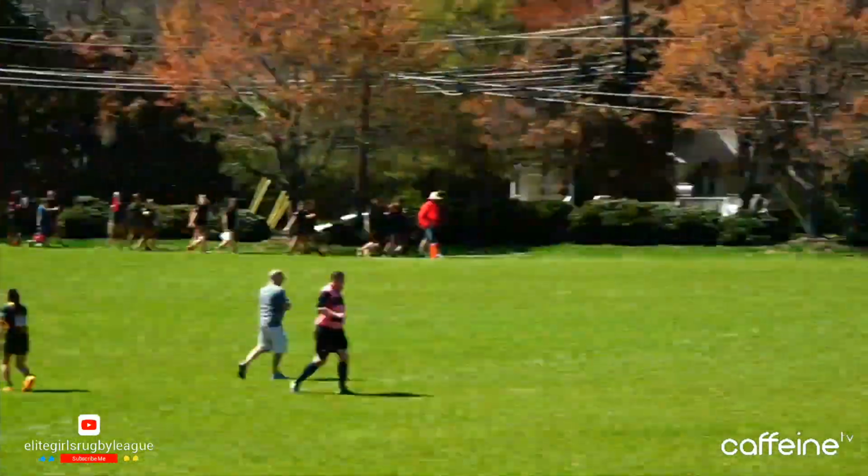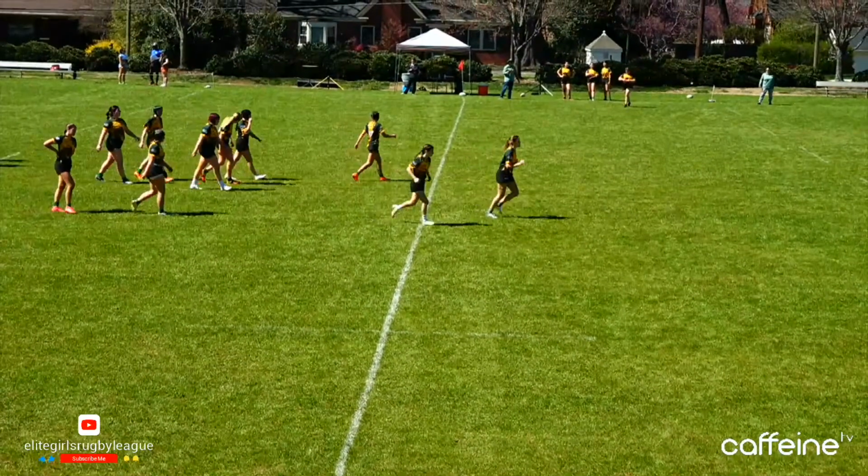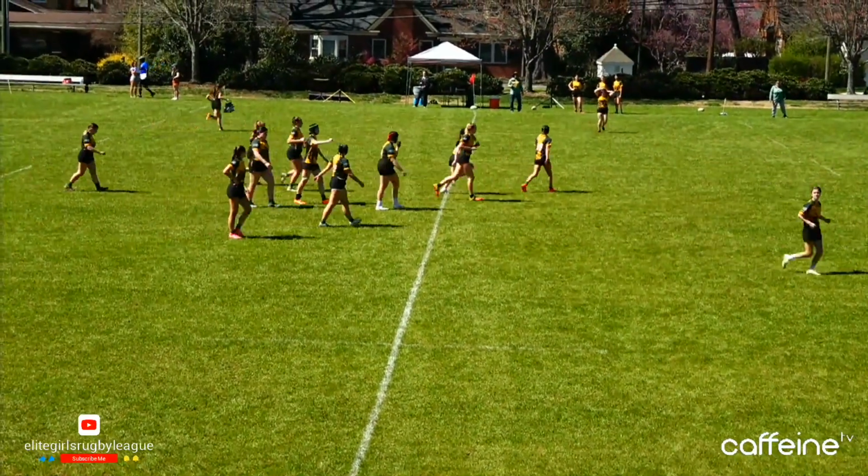Flynn makes the 2 extra right there. Nice work from Nola Flynn, making it 24-5, about 16 minutes into the second half of play.